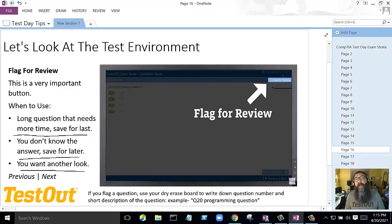So in other words, when do you flag? You flag when questions are long, if it's a lab you want to save for later, something you guessed on and want to look at again, or just something you feel like flagging. If you flag it, it saves it for what is called the review screen. And we'll talk about that next.